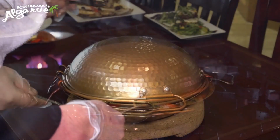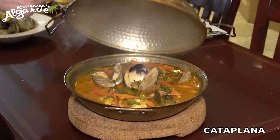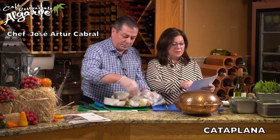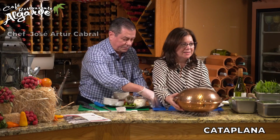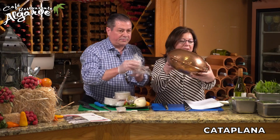All right, people, we go into number 5. So that's the cataplana of redfish, grouper, and little necks. So the cataplana is this dish right here. This is called the cataplana.